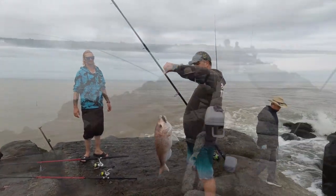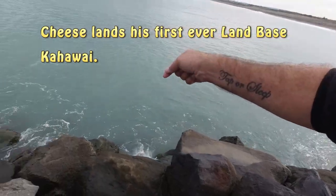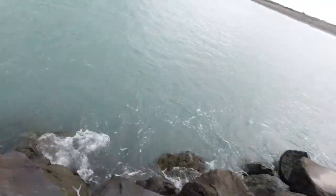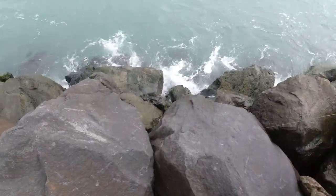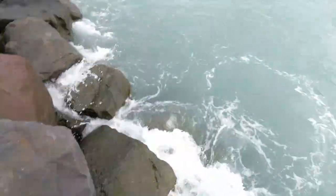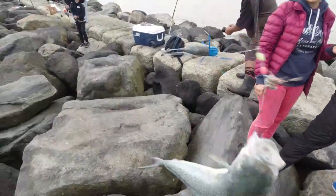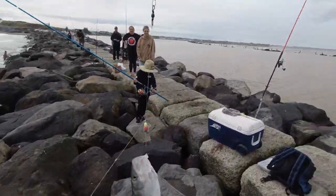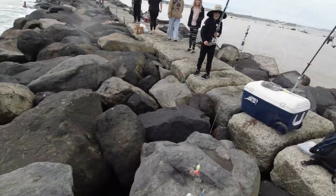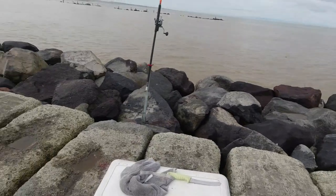Sean. Good stuff. Yep. Hang on, mate. All right. Hang on, wait, Flynn. Hang on, Flynn, wait. Yeah, Flynn's first kahawai. Land based, bro. Wind it up. Wind up the slack, Flynn. That's your first land based kahawai. Walk back. Yeah, it's his first land based one. Been trying to get him one of these for weeks.